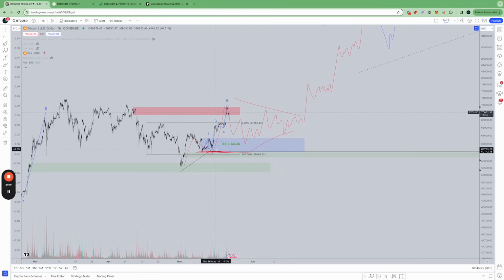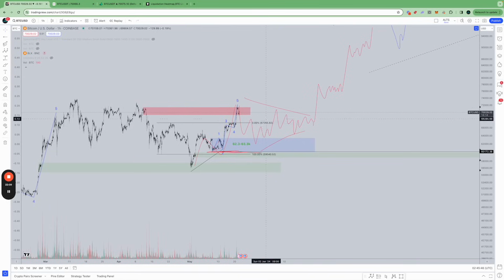Because in two of these scenarios, this will be the new higher low. Only in one scenario do we break below 60K. And in that one scenario, which is the more bearish one, we'll need some significant liquidations to push us below this level, considering all the spot absorption that we've seen here. So that to me right now stands as the least likely scenario, okay? Of the two bullish scenarios, again, this one I prefer a little bit more.